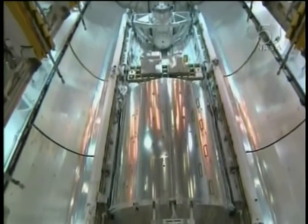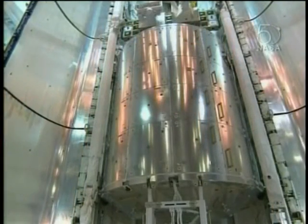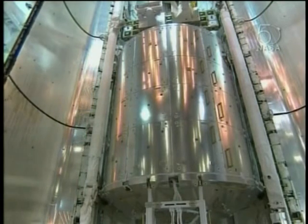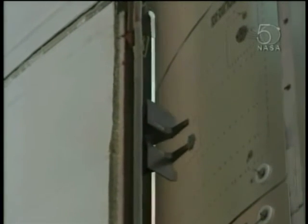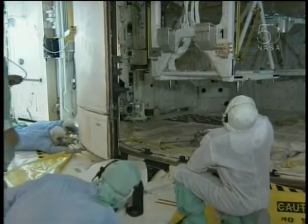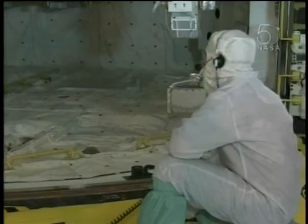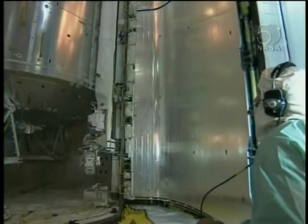This is the Columbus Laboratory in the payload bay of Atlantis. These are the payload bay doors being closed for flight. Left-hand door closing first. And then the right-hand door closing.